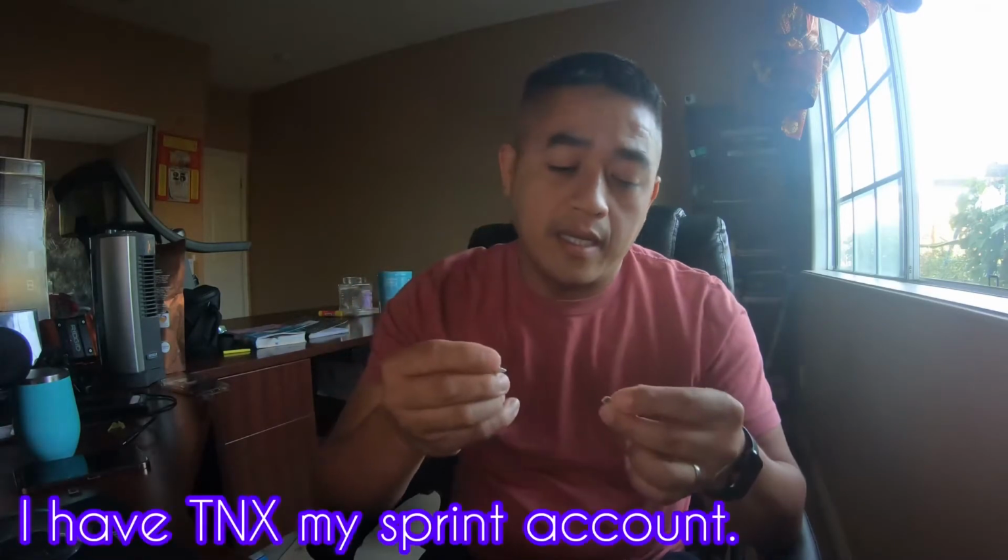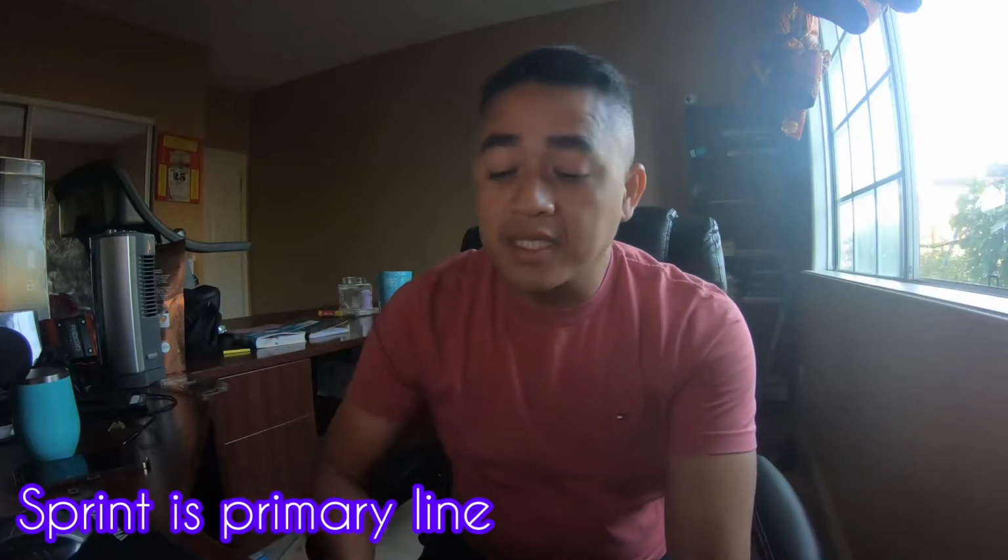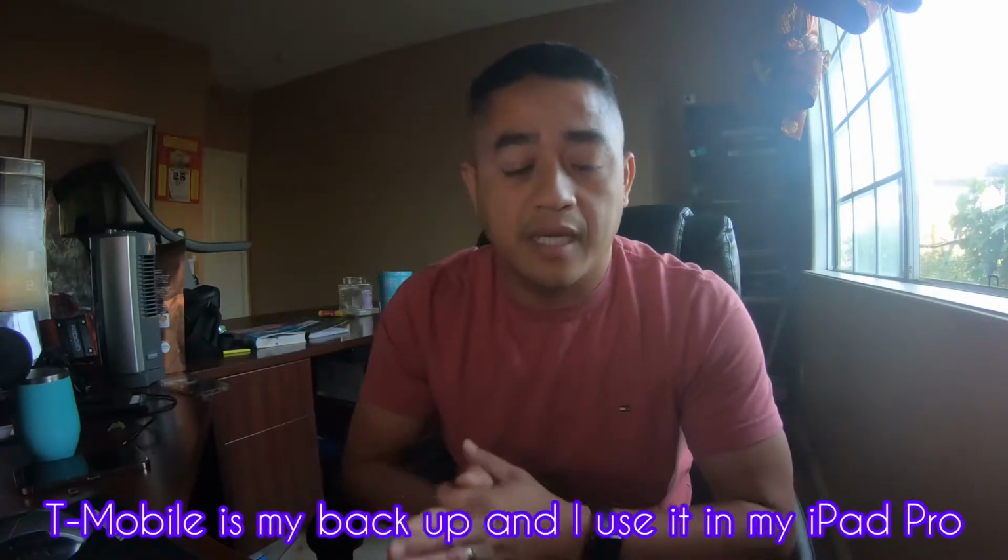I have T-Mobile and I also have Sprint as my cell phone providers. I'm not sure if you guys are aware, but T-Mobile bought out Sprint, and now they're trying to convert all of the customers with Sprint SIMs into T-Mobile SIMs. I did the same thing as well. So there are both T-Mobile SIMs, even though one of them is actually a Sprint account. We're going to test it. Both of them have unlimited data, talk, and text as well.